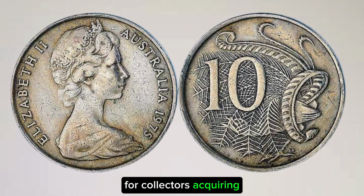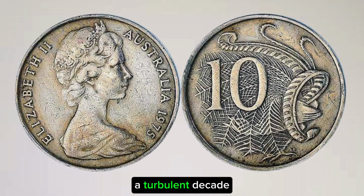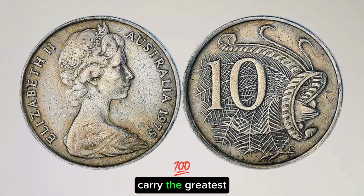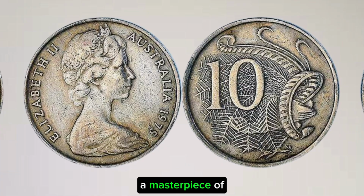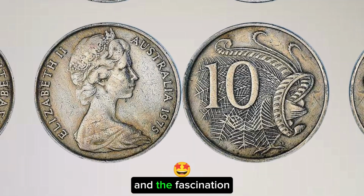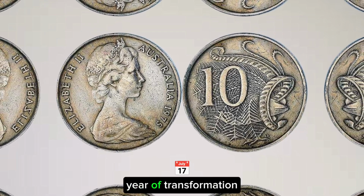For collectors, acquiring this piece is about more than investment. It is about connection. It is a chance to own a sliver of Australian history, a reminder of a turbulent decade, and a celebration of the unpredictable journey of currency. For investors, it proves again that sometimes the smallest coins carry the greatest stories and values. The 1975 Australian 10-cent coin is a masterpiece of rarity. Its valuation is a symbol of the incredible depth of numismatic collecting and the fascination that coins inspire. To hold it is to hold both history and value in the palm of your hand, a timeless treasure born from a year of transformation.